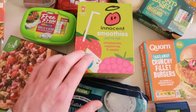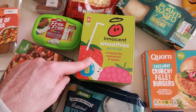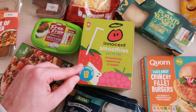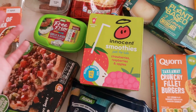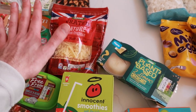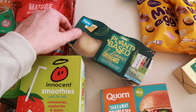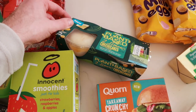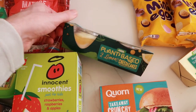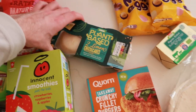And then I also picked up some Innocent smoothies. I think these are just great to have on the go as well in the office, to have a little bit of something different instead of cordial and coffees all the time. Picked up some cheese for the nachos, and then also some plant-based two lemon cheesecakes. I think we'll have these tonight, actually. These look really, really nice. They're all vegan and stuff, and they look like that.